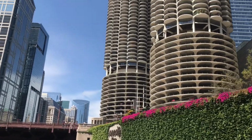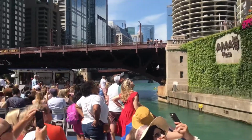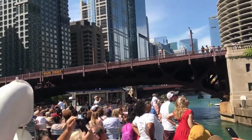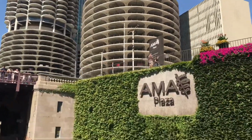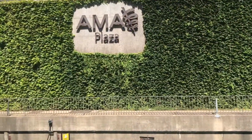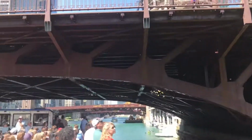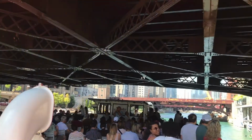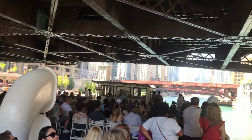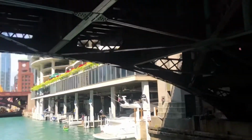Now Mies van der Rohe's philosophy was less is more. He didn't believe in any fancy ornamentation on his buildings. The only ornamentation you see are those black vertical steel I-beams and glass. All about right angles, keeping it clean and simple. But, you know, he was from the Bauhaus School of Architecture in Germany. He came to Chicago during World War II and taught on the south side at the Armour Institute, his international style of architecture. Many of his students embraced his design. You'll see other buildings that look like that on the river.